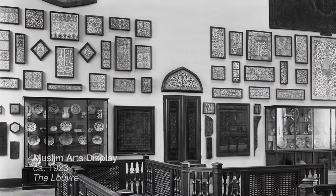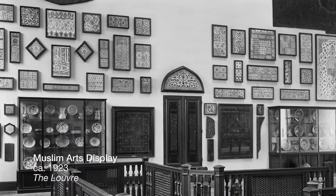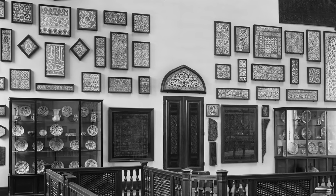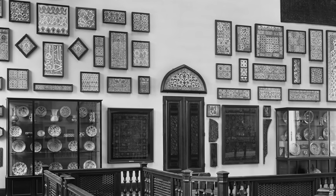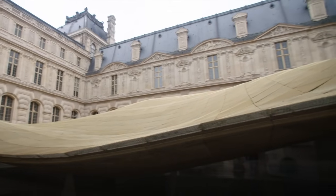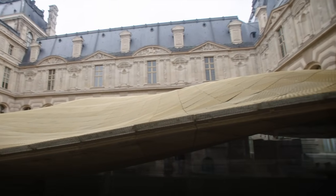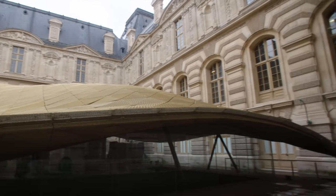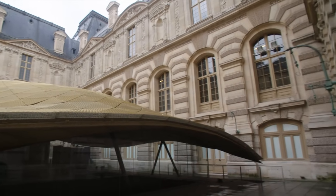As early as 1893, the Louvre opened a section on Muslim arts. That was the word that was used in the late 19th century. Today, the new Islamic galleries of the Louvre are marked by an undulating golden roof that conjures images of a floating veil, a flying carpet, or windblown desert sands.